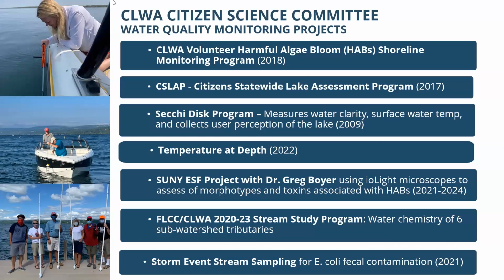We've got a great group of folks and a lot of dedicated volunteers that participate in these different programs that you'll see here on the screen. The top three blue bars there are our ongoing initiatives. As we mentioned, tonight we're going to be talking about the HABS program. That's something that started in 2018. We'll get into that a little bit later in this presentation.